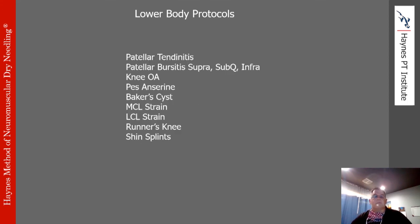Moving further down into the knee, protocol for patellar tendinitis, patellar bursitis, the suprapatellar, the subcutaneous, or the infrapatellar. For knee osteoarthritis, not listed here, but also a novel approach for treating the knee by treating the genicular nerves. Another important one that gets used very frequently is treatment of the pes anserine bursa. Good protocol for the Baker's cyst, and then the MCL and lateral collateral as well, and then a more functional common approach to runner's knee and shin splints.